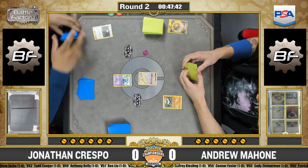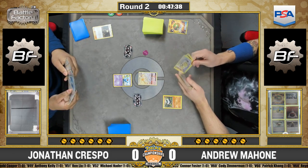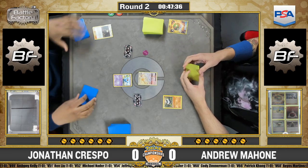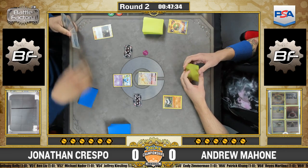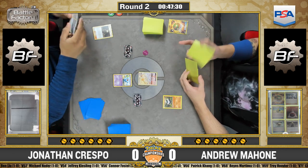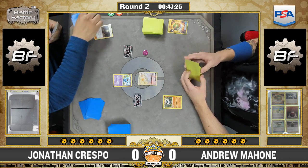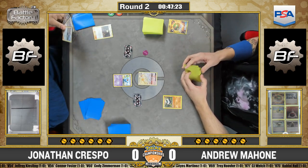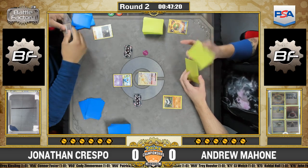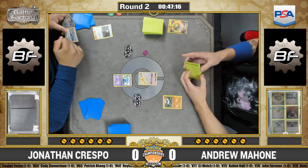If you looked at Mahone's hand, he didn't really have anything going on there. He had a couple energy, a couple Pokemon, but in this matchup, that's pretty okay. Like, it looks like Crespo's deck is built to deck Andrew out, not to take prize cards. Right. So either which way, he's just going to be relaxing until he gets the card combinations that he needs to be able to start actually pulling off his different strategy combinations to put Crespo on the ropes and start putting the pressure into play.